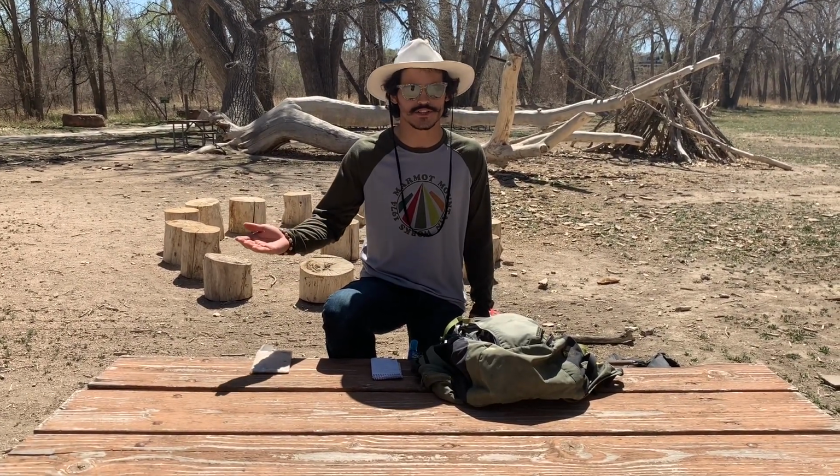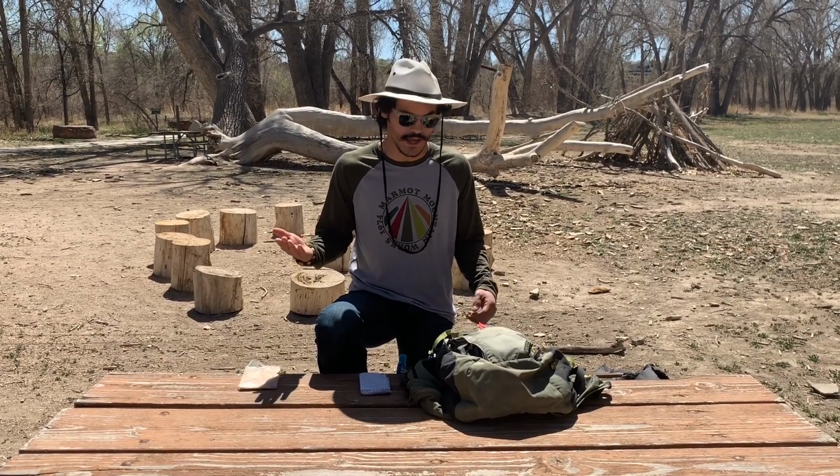Now, moving on from our layers, let's talk about navigation. Another essential thing that you want to bring is compasses as well as maps. And I know a lot of you might be saying, why do I need a compass or a map when I have my phone? Well, phones don't always work. They might die or might run into a spot where there's no service. And that's when it comes in handy to have a compass and a map.